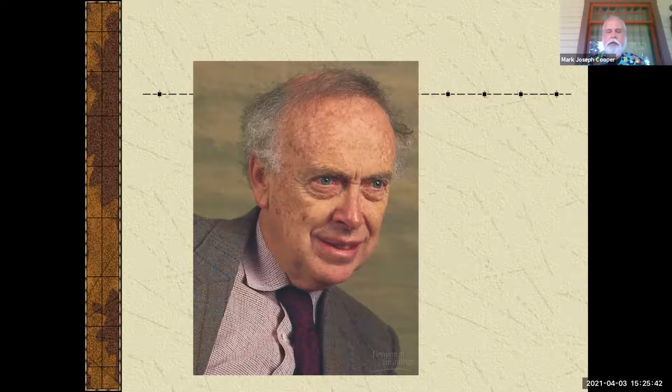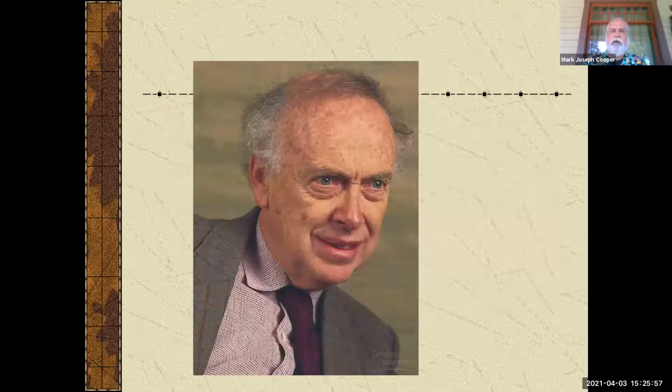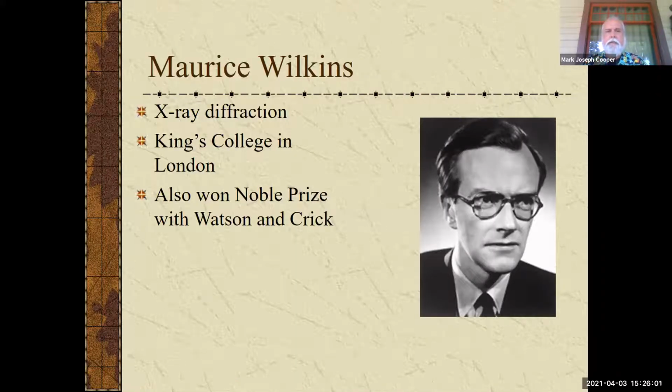But anyway, the other guy that won the Nobel Prize was Maurice Wilkins, and he was doing X-ray diffraction at King's College in London. He was actually friends with Watson, and so he was the third person to actually get the Nobel Prize.